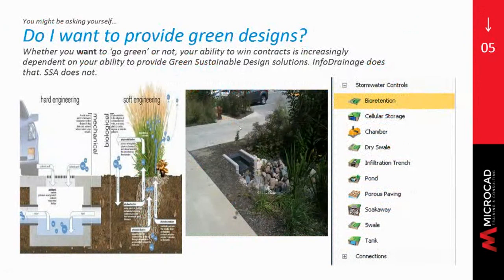And so, as you're deciding whether you're going to utilize InfoDrainage, you are deciding if you want to provide green designs. Well, in a lot of cases, that is your ability to get projects. More and more projects from municipalities and from large corporations, et cetera, are demanding more green designs. Things like the rock garden that you see there. Instead of just, hey, here's my impervious surface of asphalt, and here's a hole in the asphalt, and here's a pipe that goes out to a creek somewhere. That's not what this software is meant for. I mean, you can do that, what they call hard engineering, but really the beauty of InfoDrainage is that it then also provides soft engineering solutions.